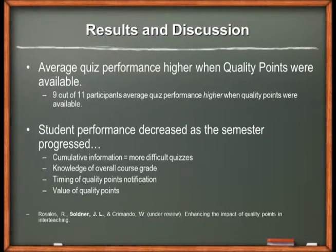A couple of the reasons why this might be the case. A lot of the information was cumulative. So in terms of the students whose quiz scores decreased as the semester went on, especially during those last 3 data points with the quality point contingency, they really had to know all of the information over the course of the semester. They were cumulative quizzes, so as a result, they potentially got more challenging as the semester went on.